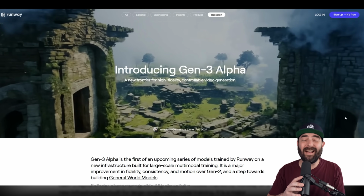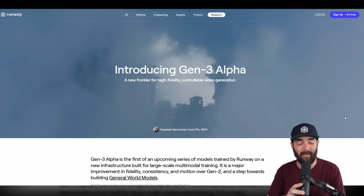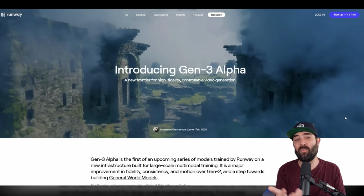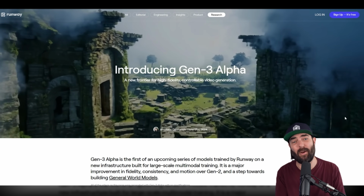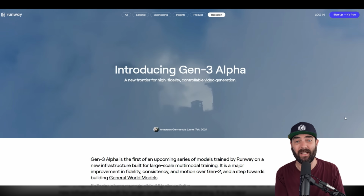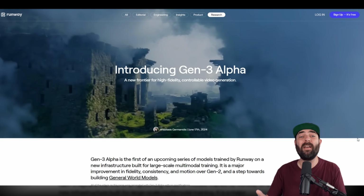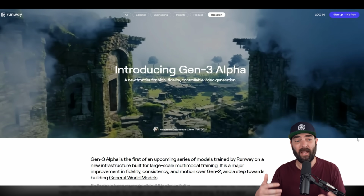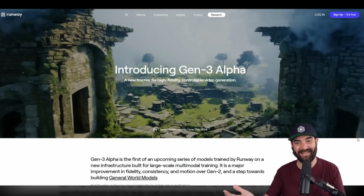We've also had a ton of AI video news coming out recently. Last week, we talked about Luma's Dream Machine, which was really impressive. Not great at text to video, but really, really good at image to video. Well, this week, we got the announcement of another really impressive looking AI video generator, albeit they haven't given us access to it yet, but they showed it off and it looks really, really good.